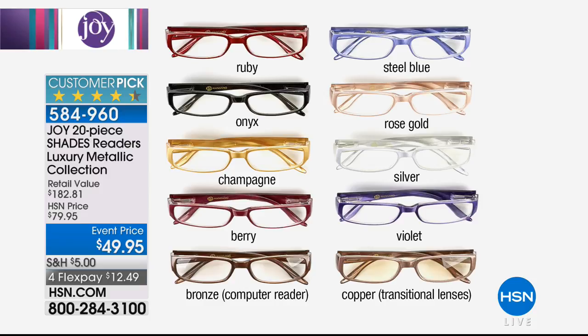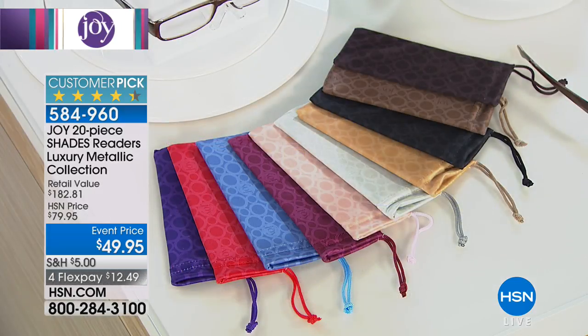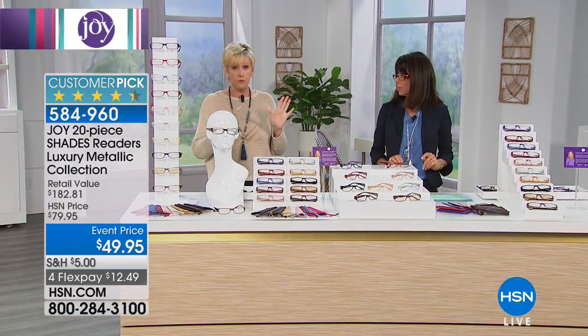But then you're getting the copper framed, are they the computer lenses, and then you're getting the bronze transitional. You're getting the entire wardrobe, all with matching slip cases that work also as a cleaning cloth, the entire wardrobe that's going to make you absolutely look fabulous to coordinate with all your outfits or to go ahead and put them in every room in your home.